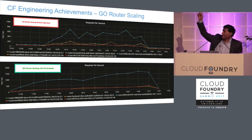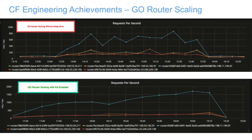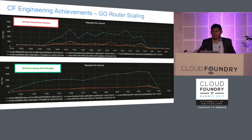You can see that's before the Go Router design change on the top one. And then the bottom one is the one with the Go Router enabling the keep alives and configuring it correctly. You can see that once you reach like 700 or 800 there, you can't really push anything. Even though you have enough resources in the Diego cells, you are stuck in the front door, pushing your traffic. Only thing that will go up is the latency and the response time.